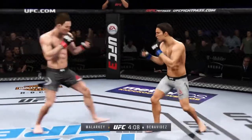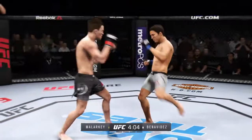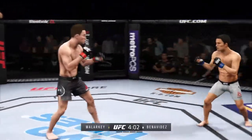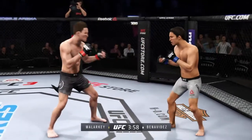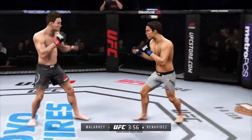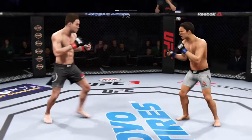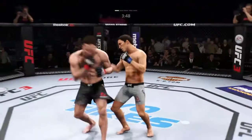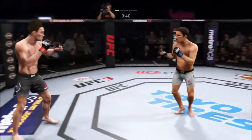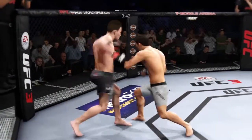Well, the kick lands to the head there, Joe, but I gotta say, he moved right into it. So let's see if he can make the adjustments, try to circle out, and at the very least get that guard up. Not a good look for him here. Slips the punch nicely there. Both men landing in that exchange. Splits the guard and connects with the punch. Tagged him.